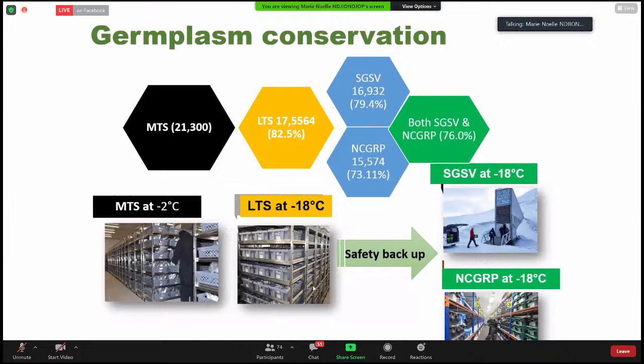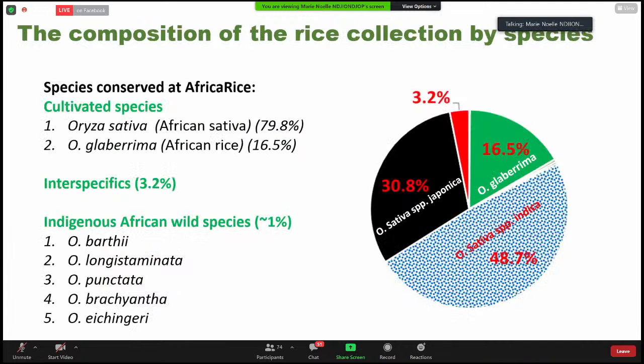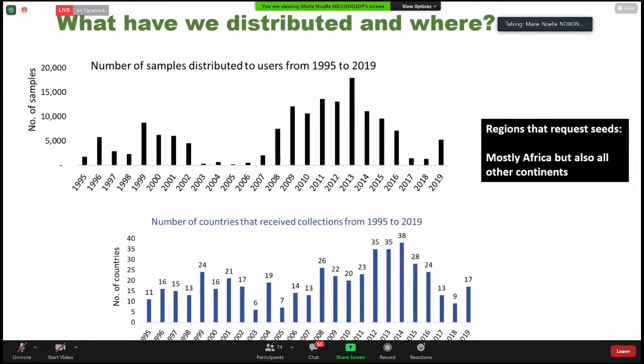What is the composition of our collection? You have the two cultivated rice species, improved rice cultivars developed by the breeder and other partners, and then the wild species. So we are distributing the material. And then, you know, for exchange, we are distributing the material.